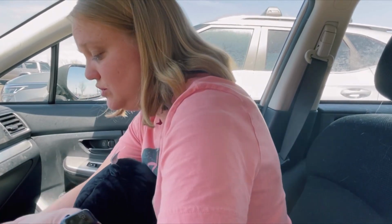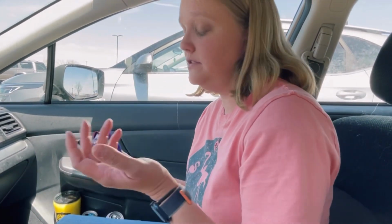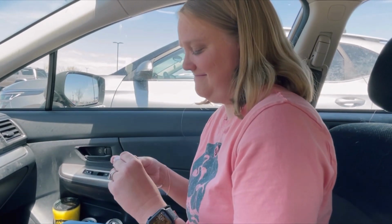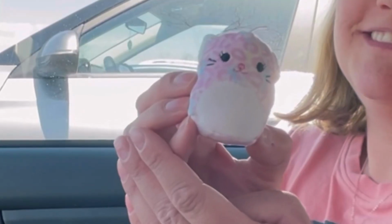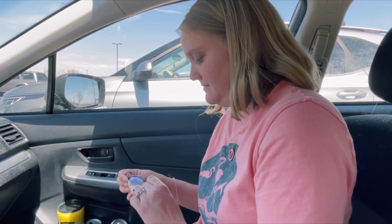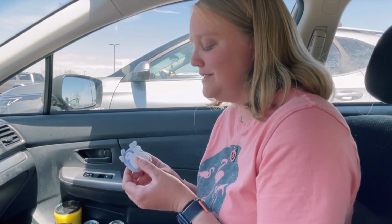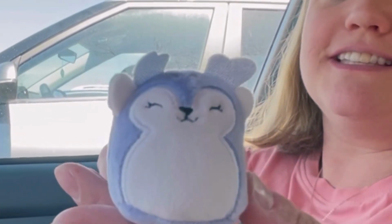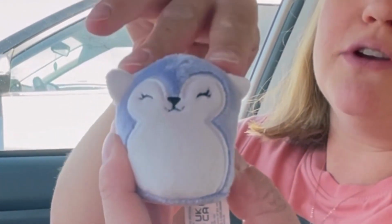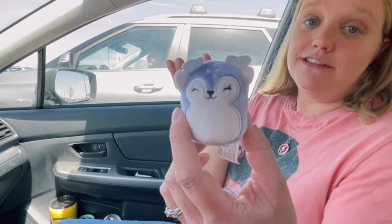Okay, then we have the two Squishville mystery bags. You never know what you're going to find in here, so hopefully we get something good. Cattercorn. Yay. Okay, so I actually have this one, but it's probably one of my favorite Squishville. This is Farron. She is stunning. I think they did a really good job of this. I have like bigger versions. I love her antlers. I love the color. So now I have another one I can do something with.